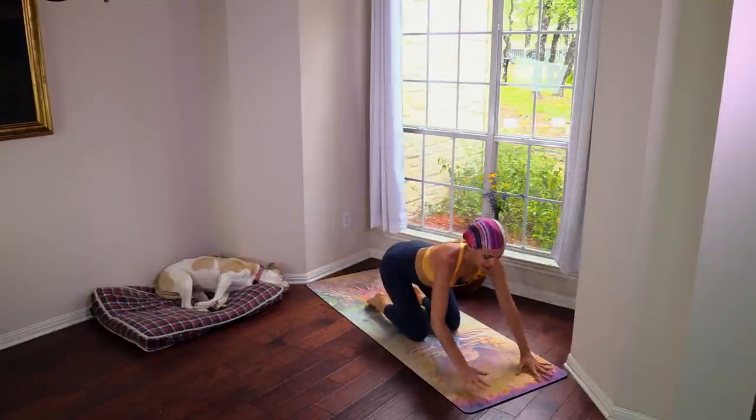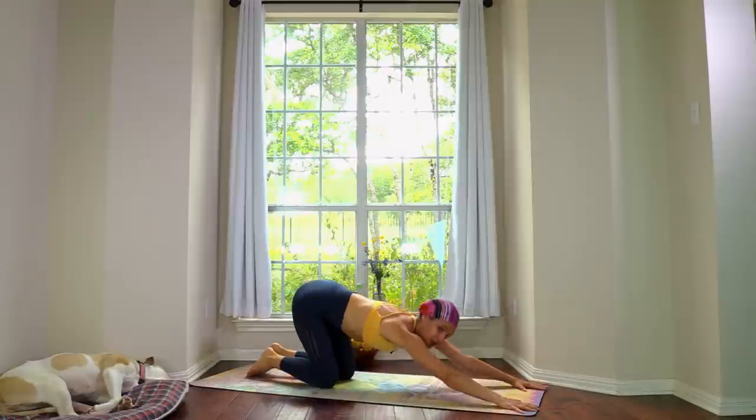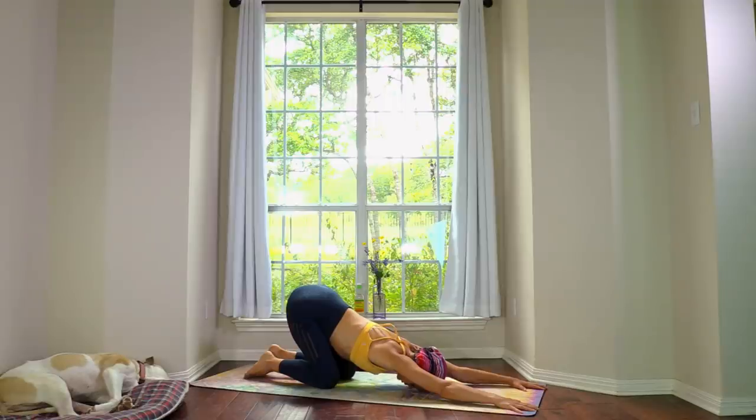And stretching it out, hands at the front of the mat, push the booty back, extended puppy pose, forehead on the ground. Soften the shoulders. And really try to sit back as the fingers are planted and not moving, not sliding back. An intense stretch.